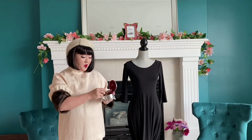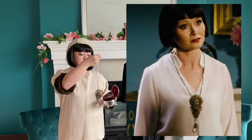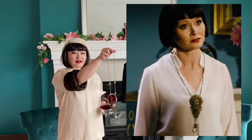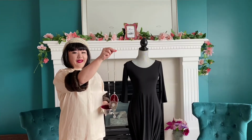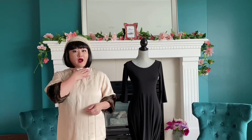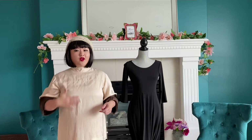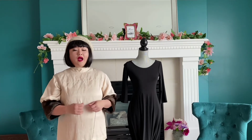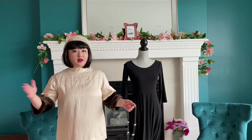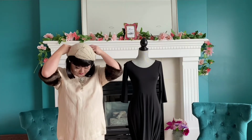So today we will be working with this beautiful necklace, which was inspired by one of Miss Fisher's Mysteries' amazing, drool-worthy outfits. So I always find that if I'm wearing something high collar like this, and especially if I don't have a lot of pattern going on in the torso, I really, really love using a long necklace. And I'm going to show you why. So here's the before, and I'm going to slip this necklace on.